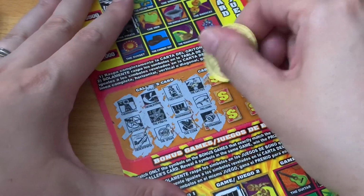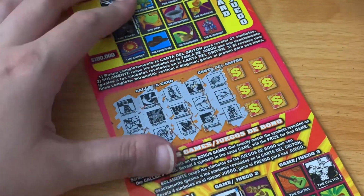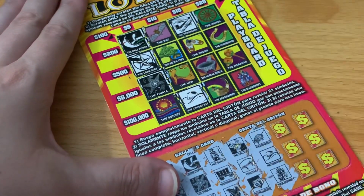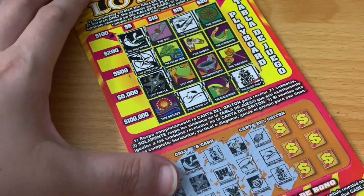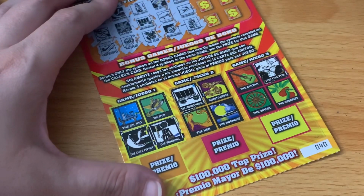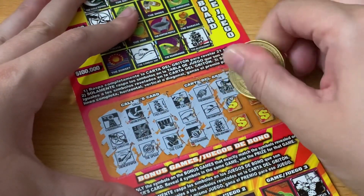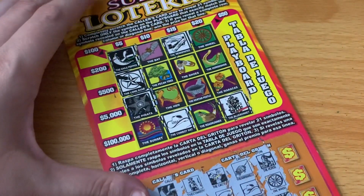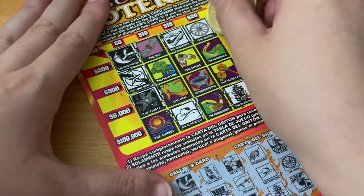Next three. Armadillo, cowboy hat, bluebonnet. No armadillo. Armadillo, cowboy hat, bluebonnet. Nope. Mr. Horse, wheel, cherries. Mr. Horse, wheel, cherries.